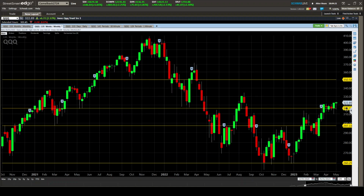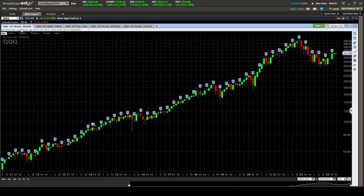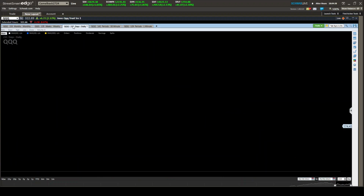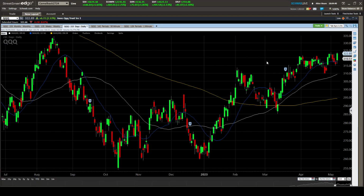Most people would probably call this balance, just like they might still call the monthly balance. Again, it's all preference. I'm calling the monthly up. I like the finish to the week. I'm going to give the bulls their due and see if they could take out this week's high early next week. I'm going to call the weekly up. Again, your choice. Daily, balance.